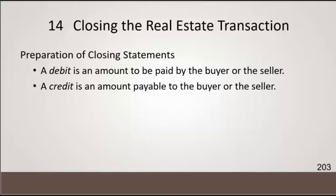Earnest money is a credit to the buyer, remember? So is the loan amount that the buyer got, it will also show up as a credit. So now we're on 275. Let's go through this. The closing statement is nothing more than an accounting ledger that adds up debits and credits. Debits are things that are owed and have to be paid.